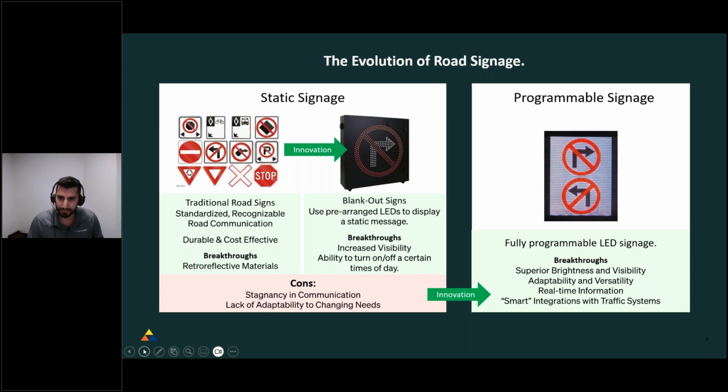Before we get into the meat of today's discussion, I wanted to start by talking about the evolution of roadway signage in general. We all know and love standardized traffic signs, and they date all the way back to 19th century Europe. Before then, signage was mostly text. But in the 19th century, pictorials began to play a critical role in overcoming language barriers and enhancing traffic safety. This marked a big shift from text-based signage to universally understood symbols, which would actually lay the foundation for modern traffic management systems.